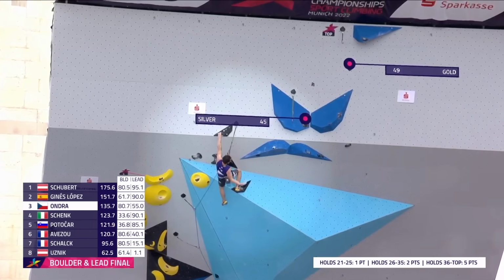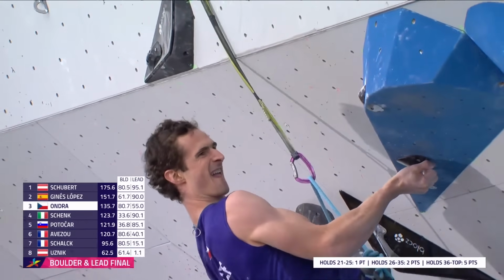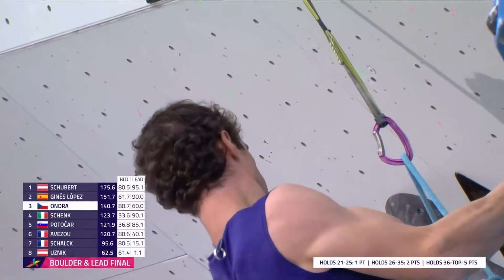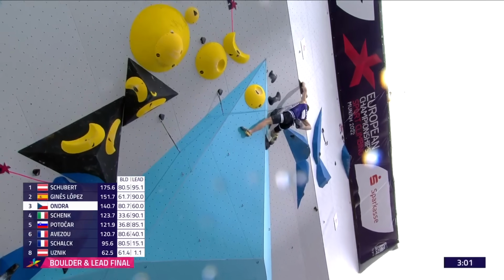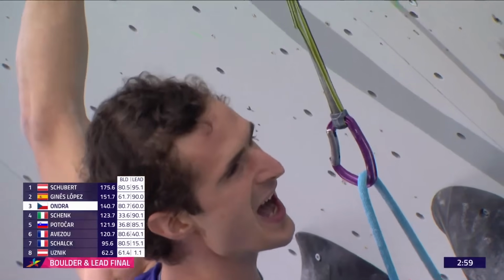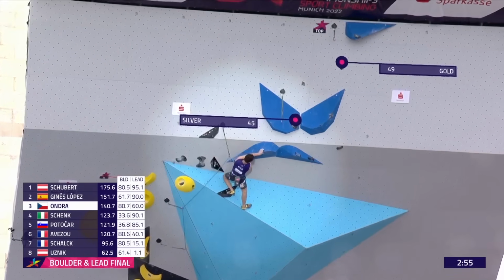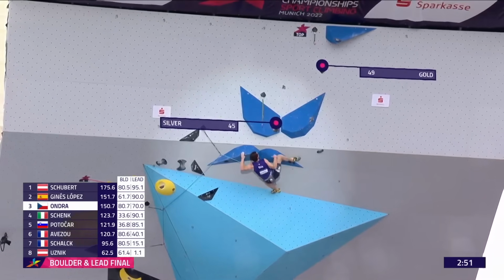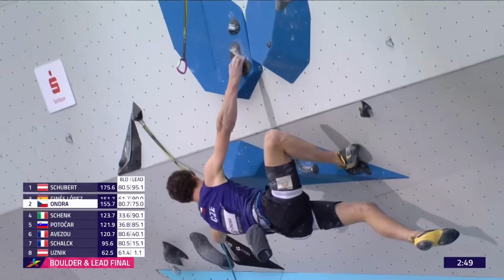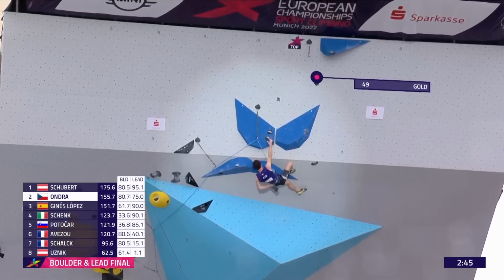Right, Adam needs to recover something here. Ooh, that right arm, tense as he shakes, and he's going to drop back down. He is pumped. Trying to shake out. Adam needs to find some recovery here. Crosses through. This heel might be a bit awkward for him. Needs to bump up with the right hand, shaking all the way as he gets higher. Last quick draw in. He's in silver now.